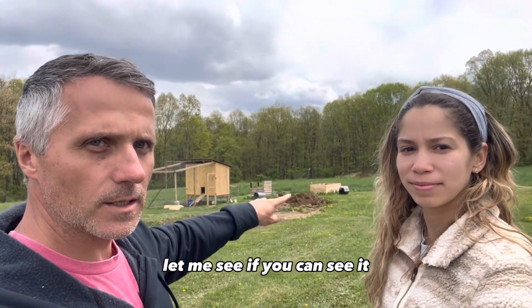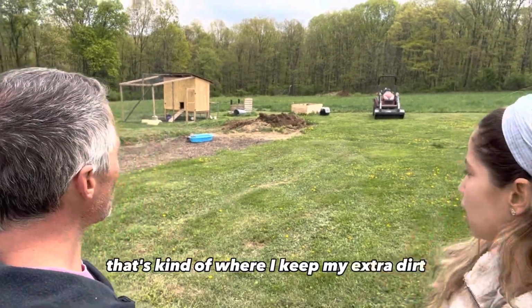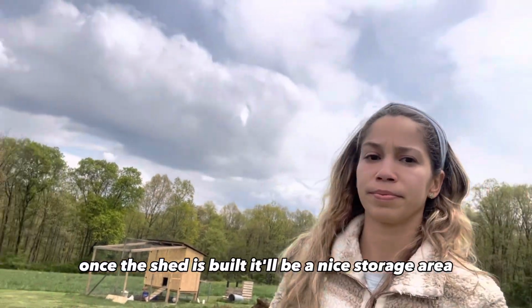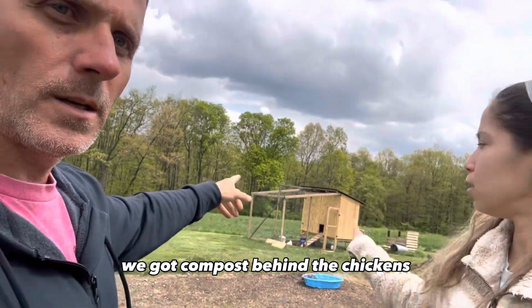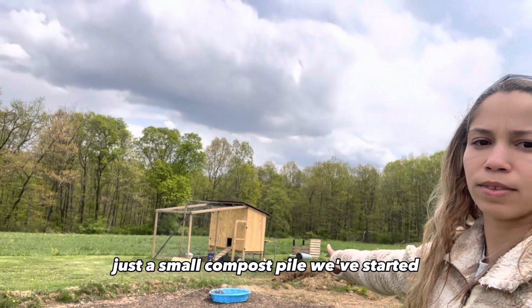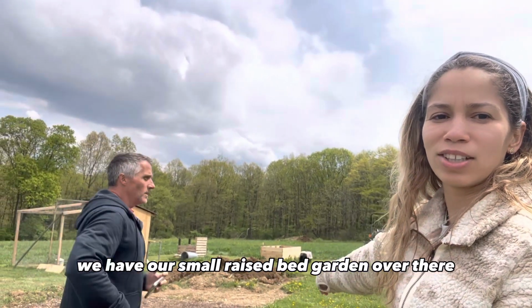Let me see if you can see it. Way back there is where we're moving the dirt. That's kind of where I keep my extra dirt. All right. Once the shed is built, it'll be a nice storage area, garden, chickens, and then what else? We got compost behind the chickens, just a small compost pile we've started. Right over there. That's going great. I love the composting.